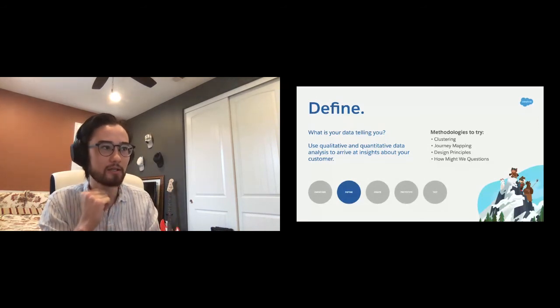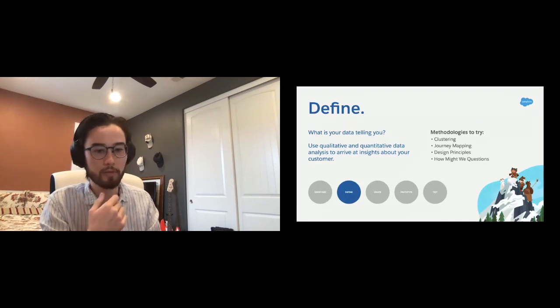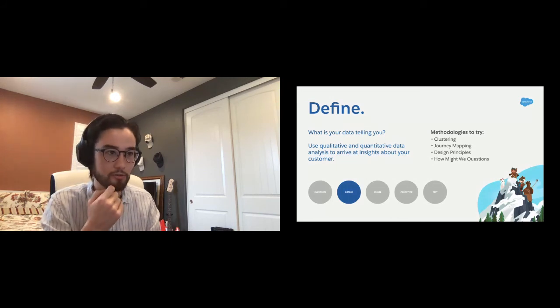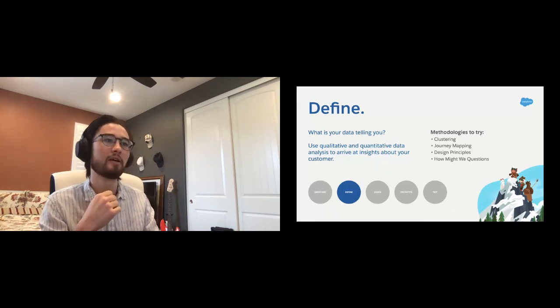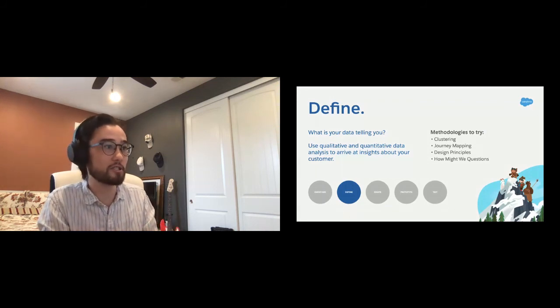Journey mapping, design principles, how might we questions. I'm probably not going to have all the time to go through all of these, but feel free to just do some research on your own afterwards. These are some of the really key methodologies that I think make this a lot easier to perform. It can be a very encompassing practice to do design thinking and human-centered design, but breaking it down into these different methodologies really helps to make it faster and easier.